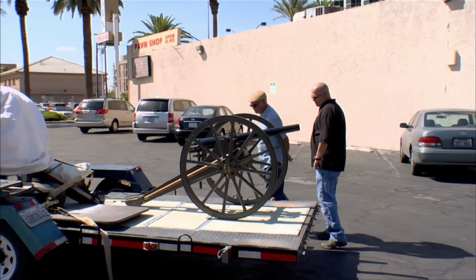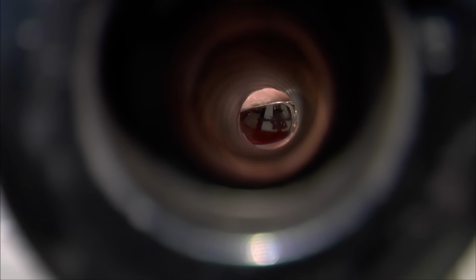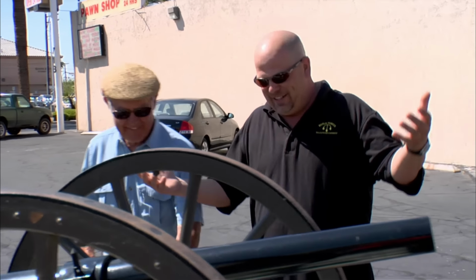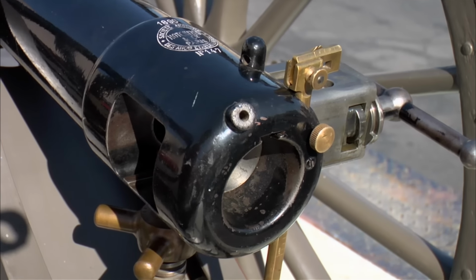First thing we always ask a customer is, do you want to pawn it or sell it? If they pawn it, we take it as collateral, loan them money against it, and they can pick it up later. If they sell it, we own it outright. What can you tell me about this thing? Well, it's an 1890s Hotchkiss cannon. Okay. They say it was used in the Indian Wars. The Battle of Wounded Knee, they say.